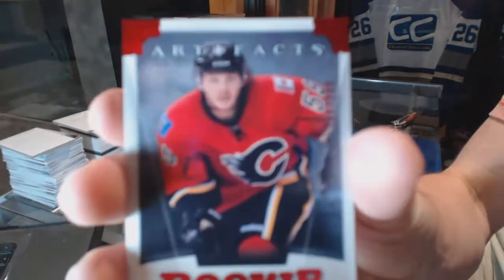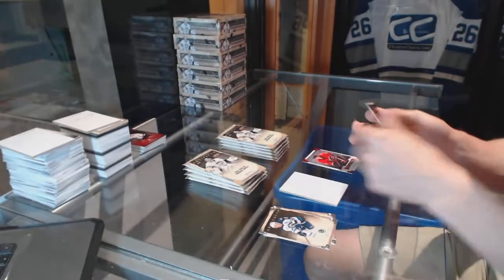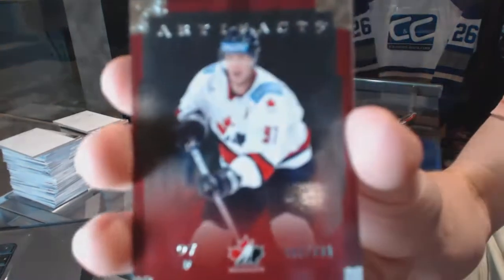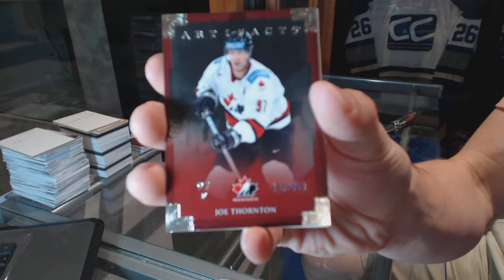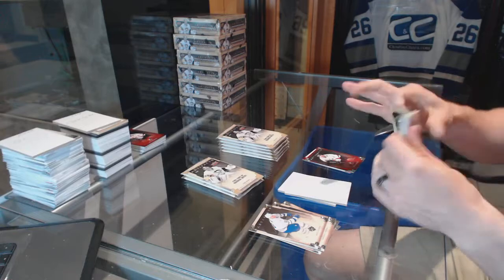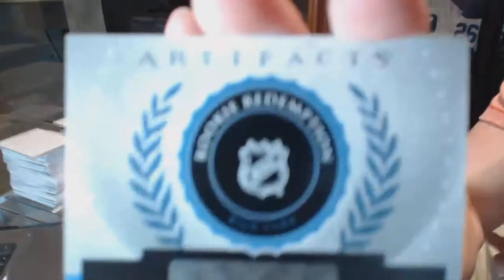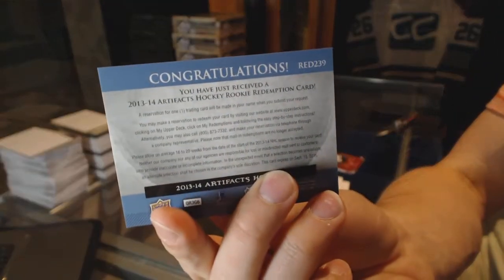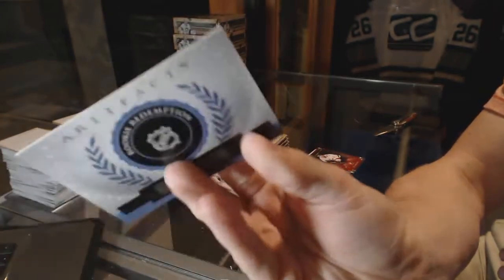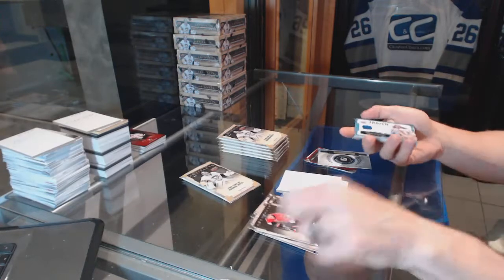All right, rookie ruby numbered to 299 for the Calgary Flames, Max Reinhart. Team Canada insert numbered to 999 for the San Jose Sharks, Joe Thornton. Rookie redemption wild card numbered 239. I'm drawing a blank as to who that is. Rookie redemption wild card 239. So whoever's got the checklist open.